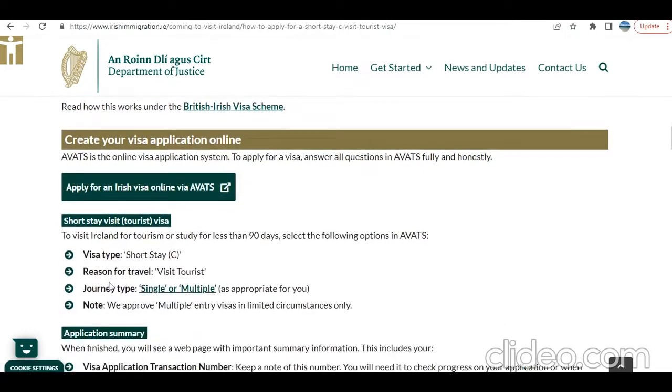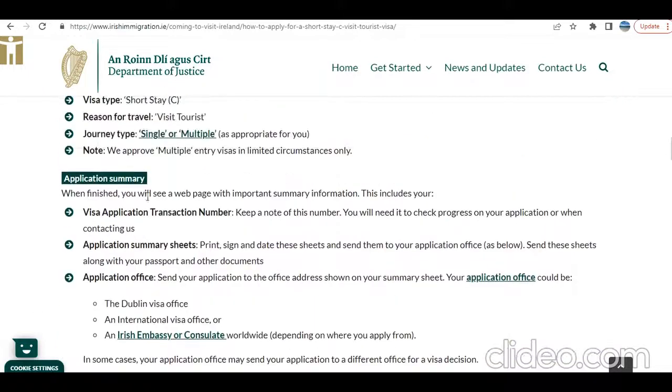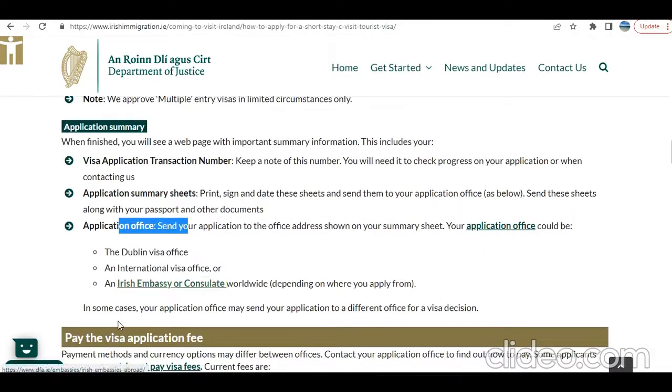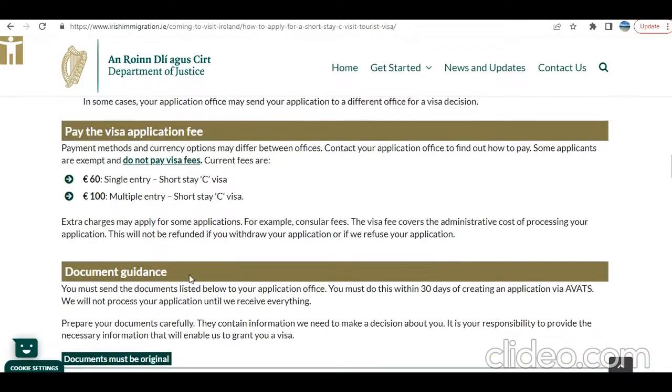Create your visa application online. So you get this visa application, and we'll go into that in detail. Then you get a transaction number, application summary sheet, and the application office, which is the Irish embassy or consulate. For the purpose of this video, we'll look at it from India. In India this is outsourced to VFS, so we'll go to the VFS site and go through it from there also.